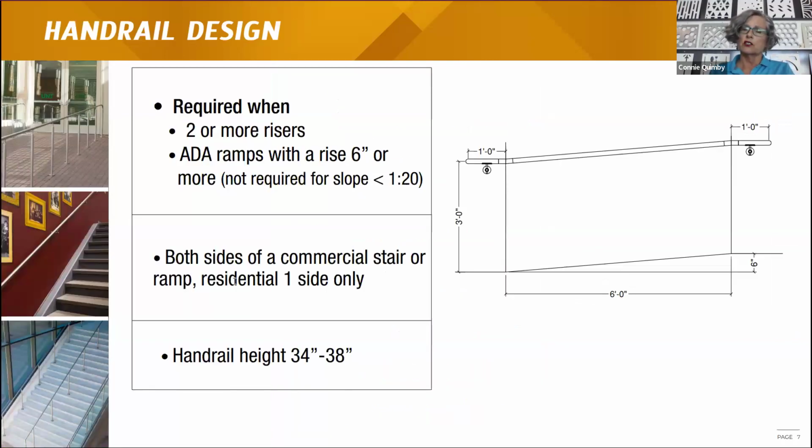Handrail design is required when you lift your foot 2 times or more. ADA ramps with that 6-inch or more drop on there, now it's a ratio of 1 in 20. So if you can stretch out your ramp far enough, I know there's a modern museum here in Dallas, where I'm presenting from. They have a good 100 linear feet of a ramp and rise, which does not need a handrail. I was trying to think, how do they do it? It is the ratio and the slope.